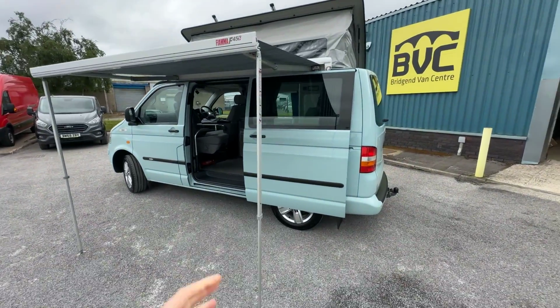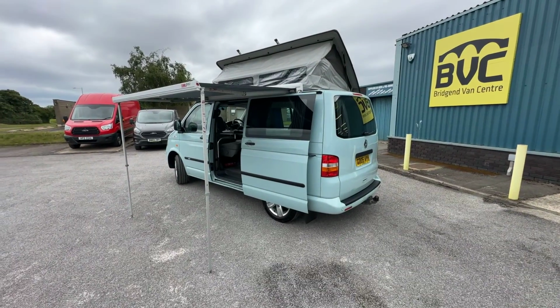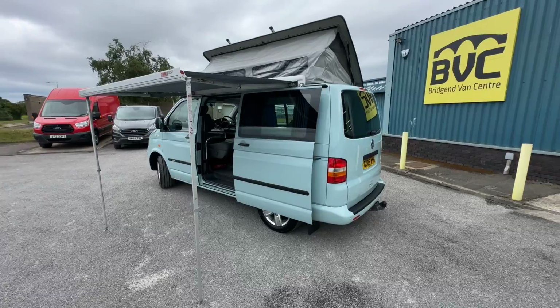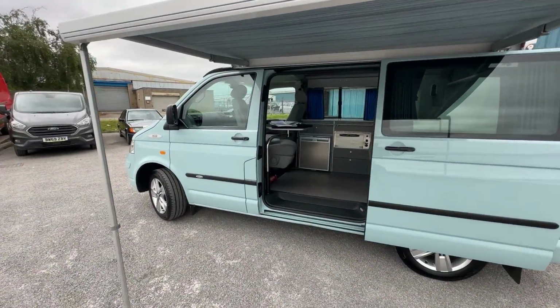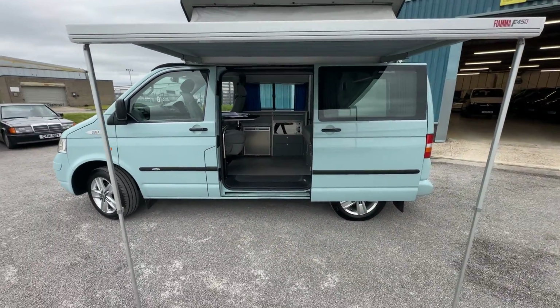And what we're going to do in this video is have a little walk around. I'll show you the spec on this fantastic Bilbo's Celex camper. We'll also talk you through in detail the condition of this particular example. We'll also look at things like the service history, seeing as the vehicle is currently available for sale with us here at Bridgend Van Centre.